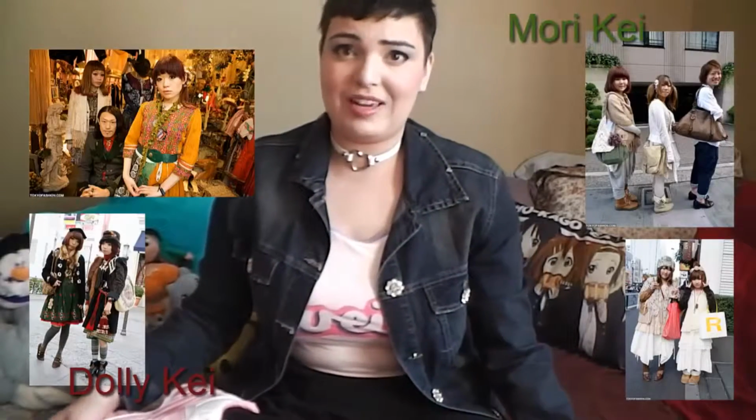Number 2 is Decora. Decora emerged in the 90s and influenced Japanese street fashion for years to come. In almost all looks you see on the streets these days, you can see elements of Decora, whether it be the colors or the styles or just the items that people have chosen to use or the shapes that they've decided to replicate.